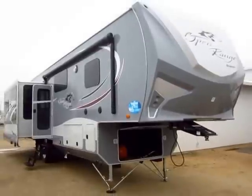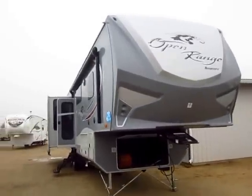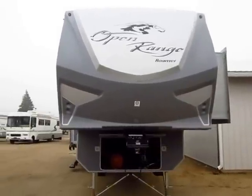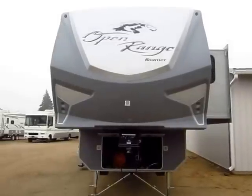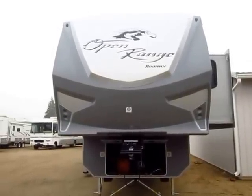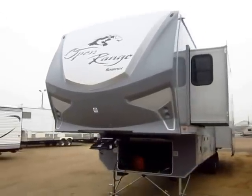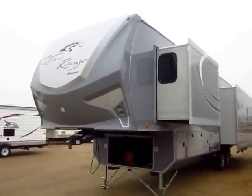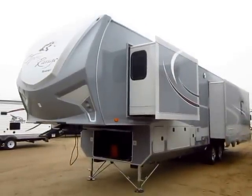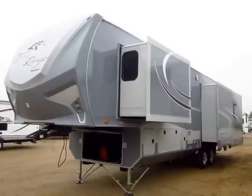Unique features on every Open Range include the wide body design. Most fifth wheels are 8 foot wide. This is 100 inches wide. That's 2 inches larger. Now your main living room slides are 42 inches in an Open Range versus 36. So that means that when this RV is open, this particular floor plan is at least 10 inches bigger than anything else. Not to mention taller, wider, it makes a big difference. All that space is really going to open it up inside, and you'll see what I mean when we get in there.